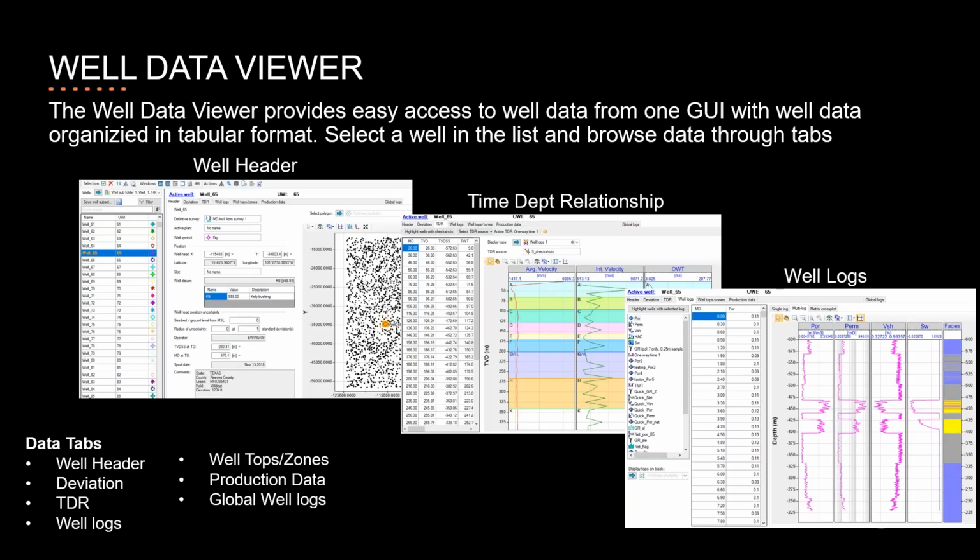So as I said, the well data viewer is the largest tool in this toolbox, and it's a tool that gives you access to well data from one common user interface. The well data is organized in data tabs, and the tabs that we have in this first version are well header data, deviation data, time depth relationship data, well logs, well tops, production data, and global well logs. In future releases, you will see that we'll be adding tabs for more data types. This tool is useful in any situation where you have many wells, being conventional or unconventional.